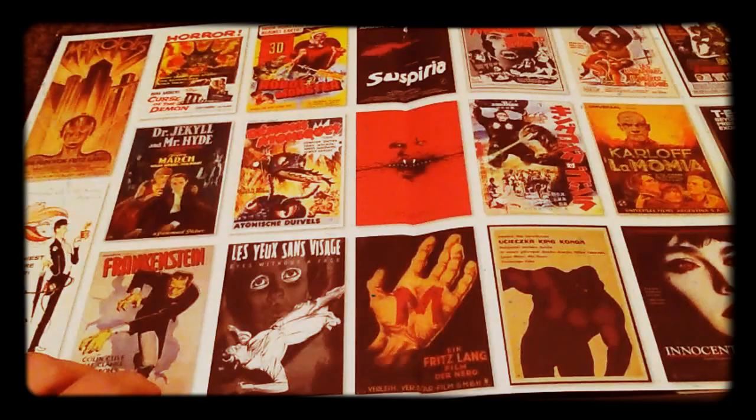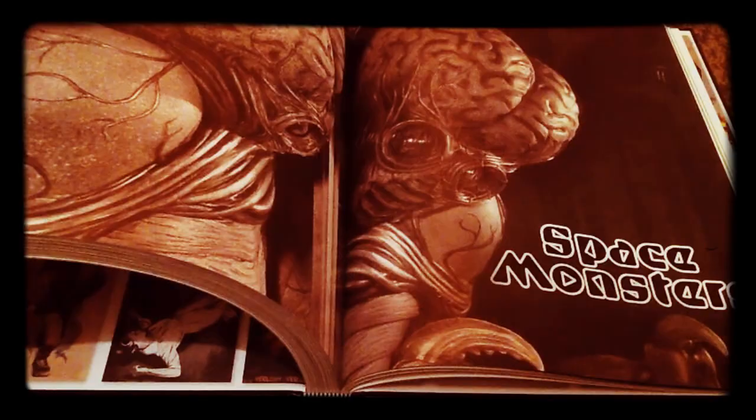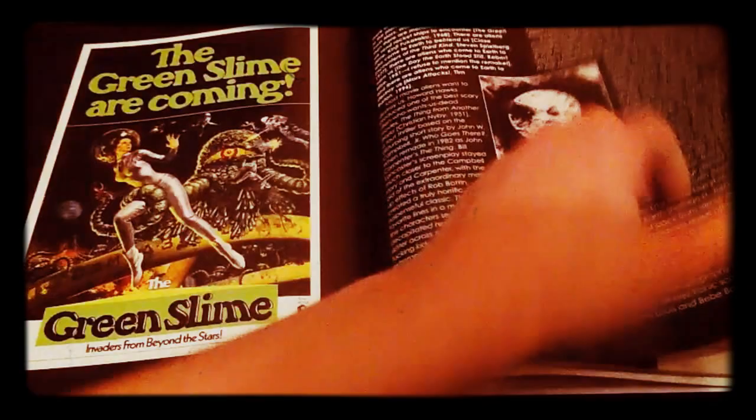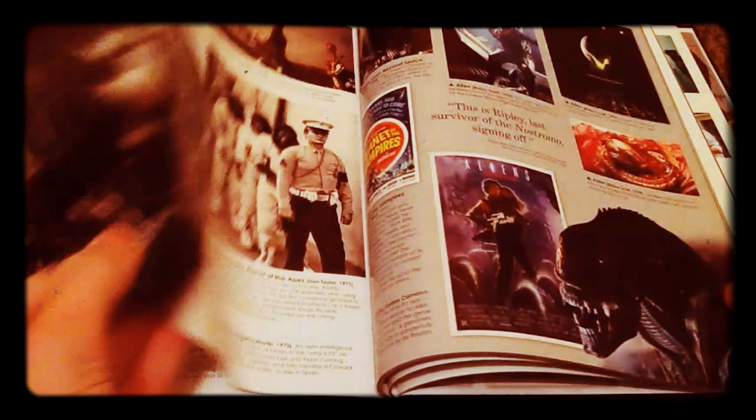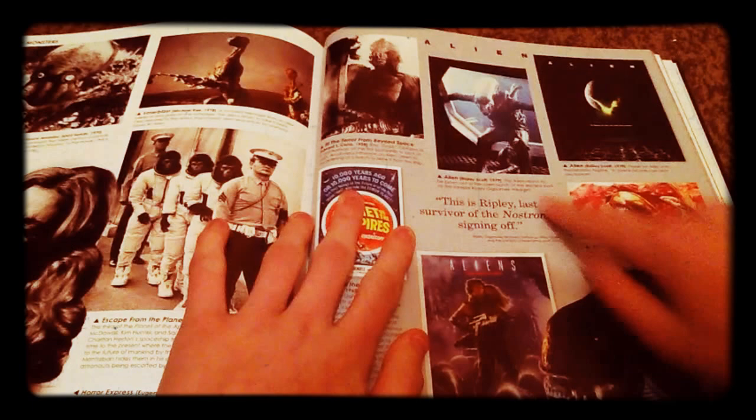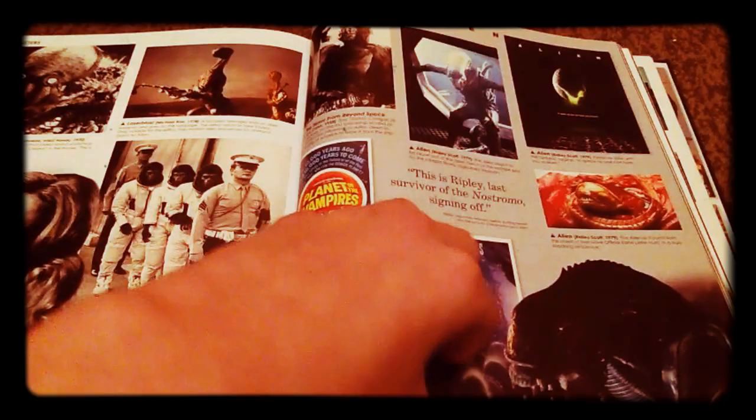So let's go ahead and flick through this beast. Great pictures there from great movies, or great posters I should say, because it's not just the pictures. Space monsters. Okay, let's find Alien then, while we're here. Paul, great movie. Not such a monster film. It's not even a monster film, it's a comedy film. But it's a great movie. Here we go. Alien, that's a great picture right there. I haven't seen that before. There we go. That's it for Alien, really.